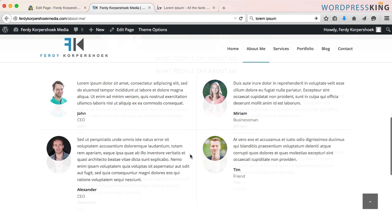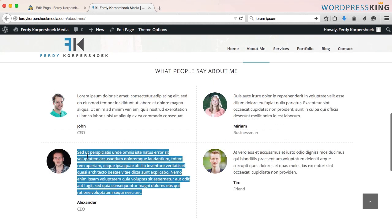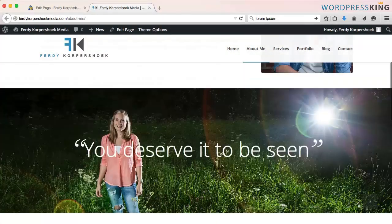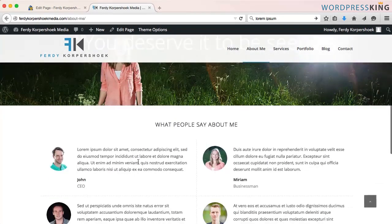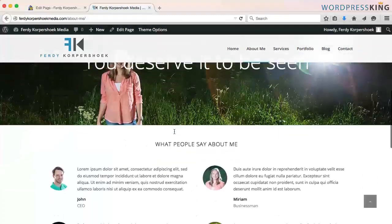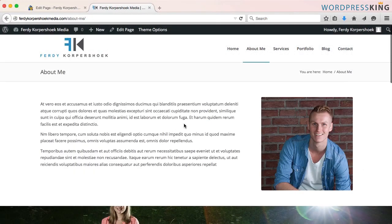And it's looking quite nice. It's looking much better if the text is real, the names are real, and the pictures are real. But this is what you can do with the About Me page. And again, be creative. Take a look at what the Enfold theme is capable of. And man, be creative. Okay, the last page, the home page.